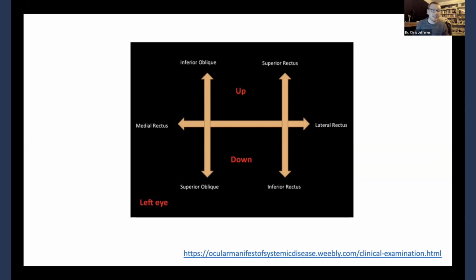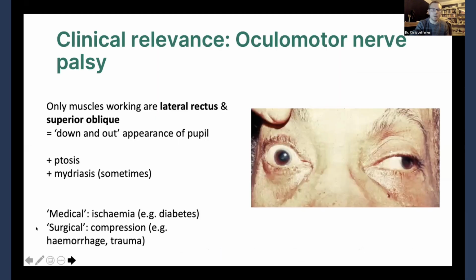So let's have a look at one of these cranial nerve palsies and let's think about some clinical relevance. So one of the palsies you might come across is an oculomotor nerve palsy or a third nerve palsy.